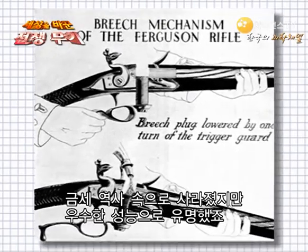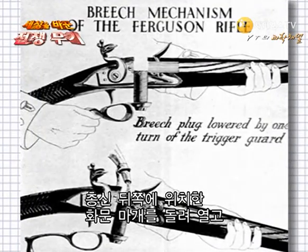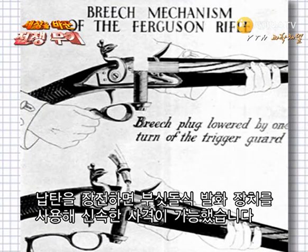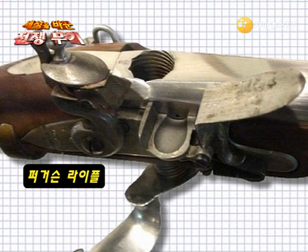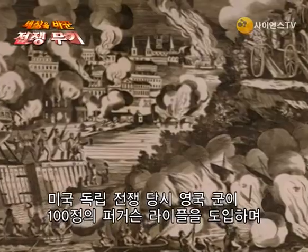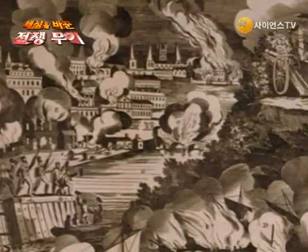The Ferguson rifle had a short but distinguished life. A half-turn threaded plug at the back of the barrel could be quickly removed and the weapon loaded, sealed and ready to fire with the conventional flintlock. 100 were ordered and an infantry company formed that fought in America. Breech-loading designs proliferated.